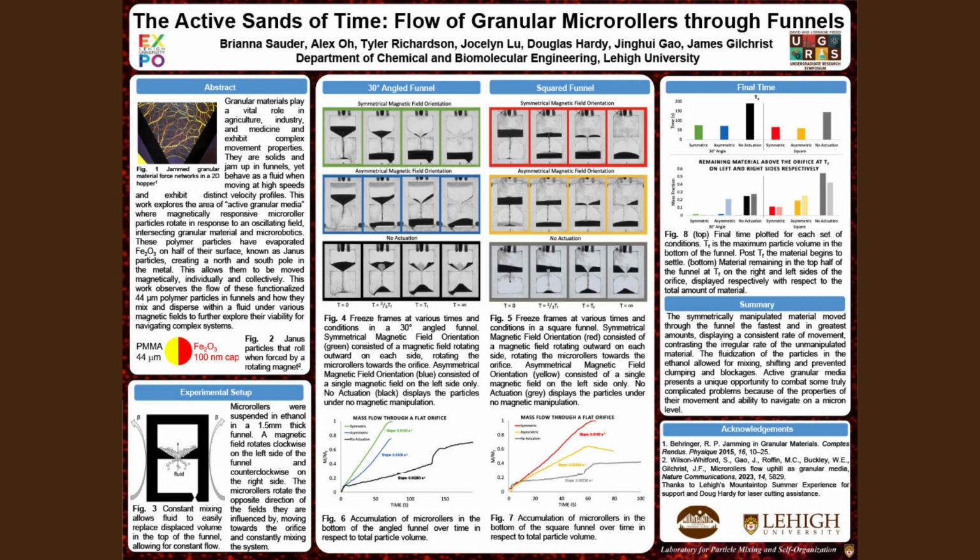For our study, as shown in figure 3, we constructed a 1.5 millimeter in depth acrylic funnel that allowed us to image the inside of the funnel. One side has a 30-degree angled funnel shape, and the other is a square side with a flat orifice. The particles inside are suspended in ethanol. Initially, we suspended and allowed the granular material to settle passively with no magnetic actuation as a control.